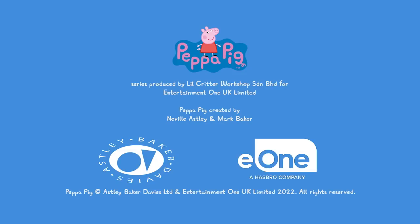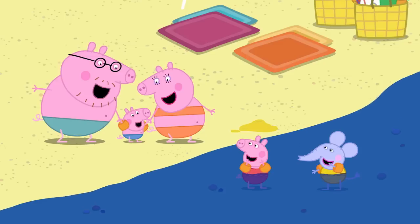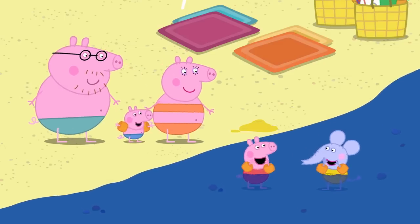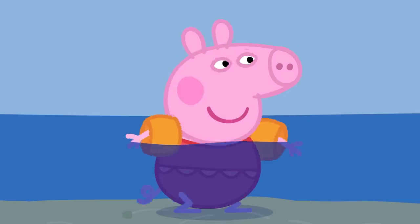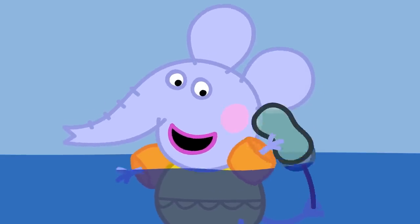The Pig Tales. Peppa Pig and Emily Elephant are having lots of fun at the beach today. They love the water. Look, Emily, I'm a fish. Blob, blob, blob. I have an idea.